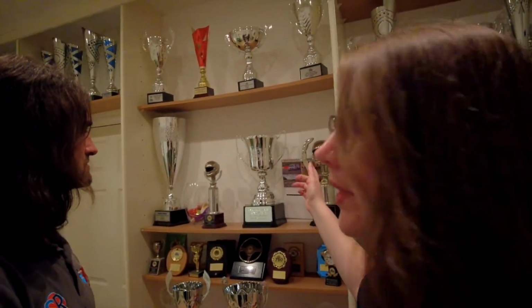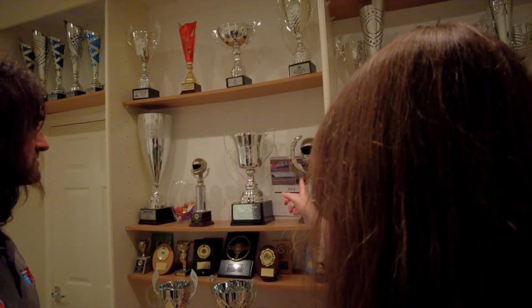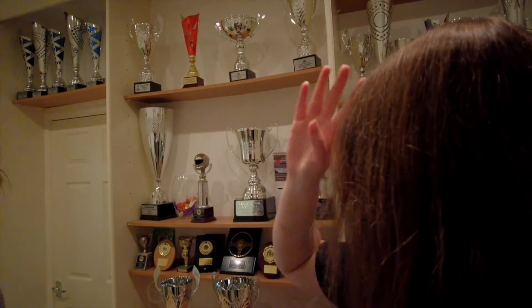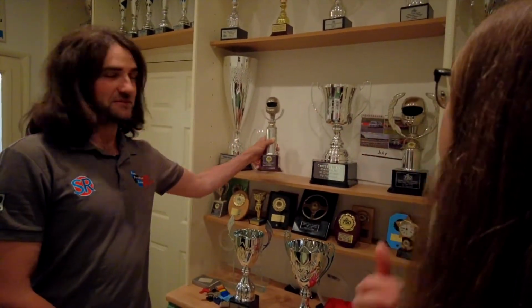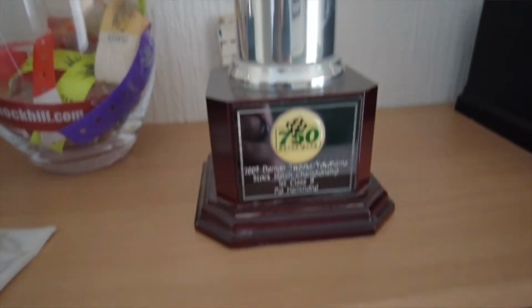Okay, so I feel like we should point out Pip's championship trophies. So Pip has 4 championship trophies. Do you want to say them in order? So the season I got this little trophy you've already seen, I went on to win the championship, receiving this one at the awards dinner. That was 2009. I didn't actually mention the date. The date on that one was the 9th of May 2009.